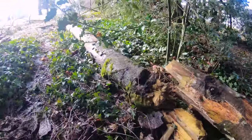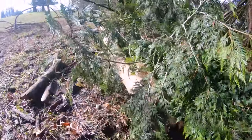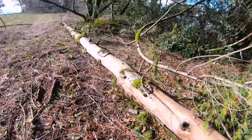I'm glad this tree broke into these smaller chunks. They were a lot easier to drag and roll out of the way. Two other big trees just recently came down out here, and they happen to be instructive as far as what I will and won't take care of out here. Maybe I should call this video A Tale of Two Trees.